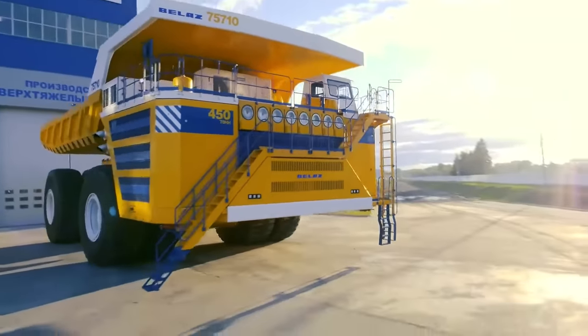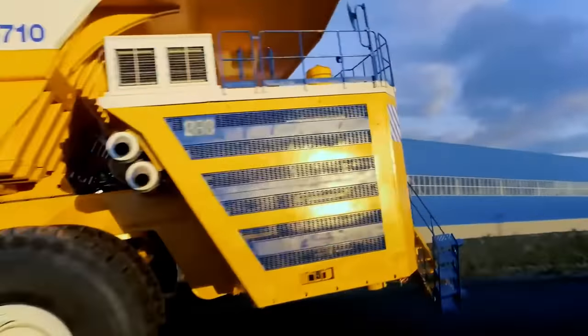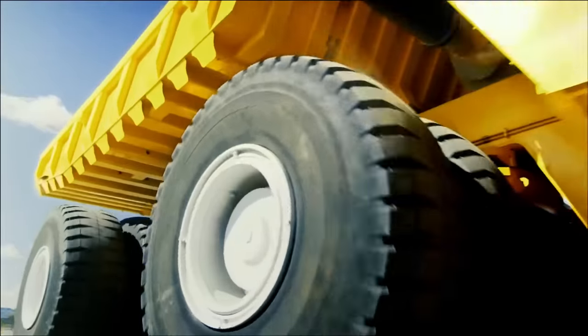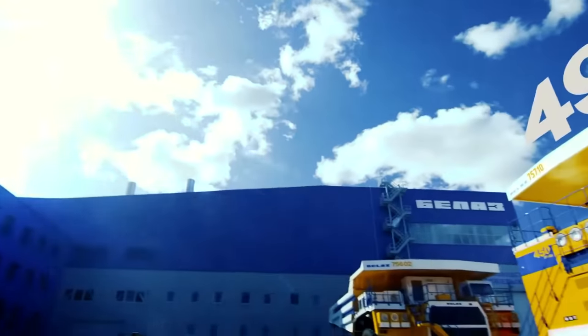The BLAZ-75710 can carry up to 450 tons of load, which is the same as its own weight. A fun fact is this machine consumes 198 gallons of fuel in just an hour. That's enough to completely fill a Ford F-150's gas tank 8.5 times.